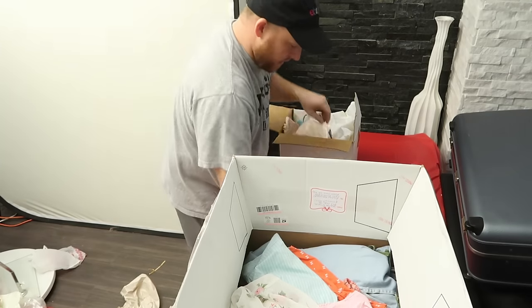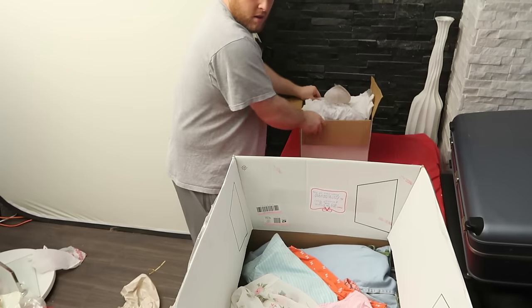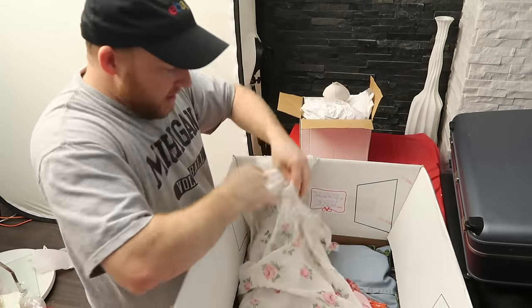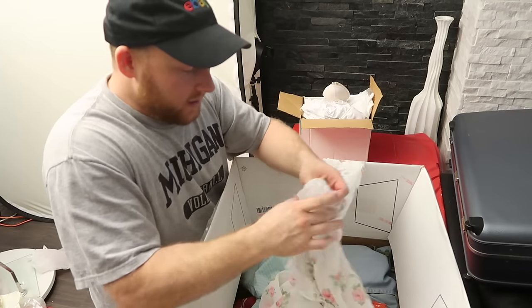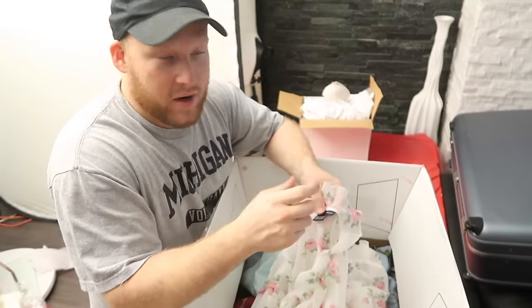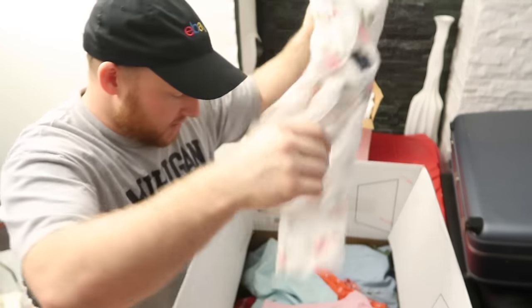I'll shove them all back in here. And we'll go through that. This is box number 6, guys. I'm not going in any particular order. We have a lot of other stuff like pictures, electronics, stuff like that coming up. So I'm just grabbing boxes as they're here.